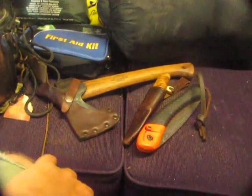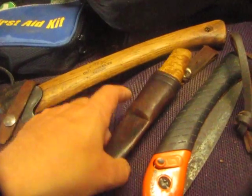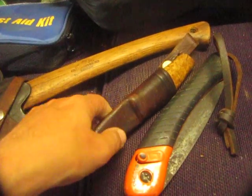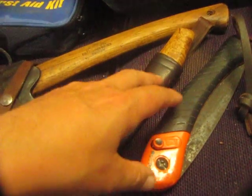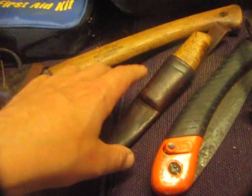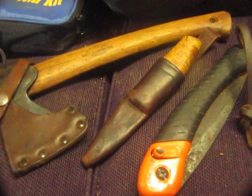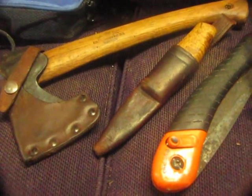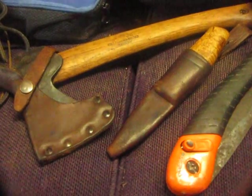And over here we've got some cutting tools: a knife, an axe and a saw. It's not so much the tools themselves that are important, because tools can always be replaced, but the skill. It's learning how to use these tools safely and properly, getting the best out of them and maintaining them. That's a skill in itself, and that's something I really love. I really love going into the woods and using these skills properly and safely and making things with them.